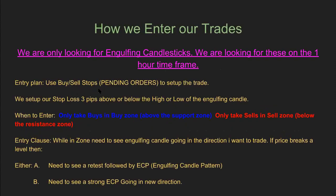Remember, use buy, sell, stops, pending orders to set up the trade. You're going to set up your stop loss 3 pips above or below the high or low of the engulfing candle that you saw, okay? And when you enter, you only take buys in the buy zone or sells in the sell zone if you wish. And then, of course, have a rule as far as if it breaks the zone, what are you going to do? You're going to see a retest followed by an engulfing candle, or you're going to see an engulfing candle pattern going in the direction that you want it to go, okay?